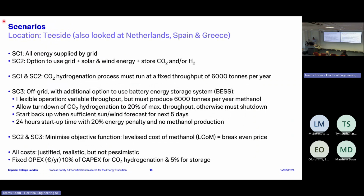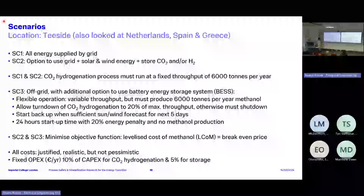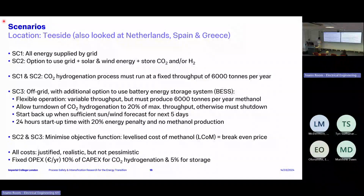So these, a bit more detail behind the scenarios. In scenario 1, all of the energy comes from the grid. In scenario 2, the grid can be used, but also solar and wind can be installed, and CO2 and hydrogen storage can be installed. And in both of those scenarios, the CO2 hydrogenation process must run at a fixed throughput of this 6,000 tons per year. It has to always run.